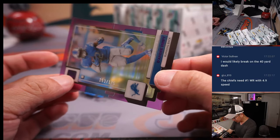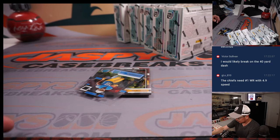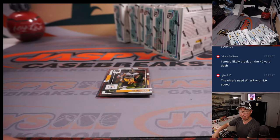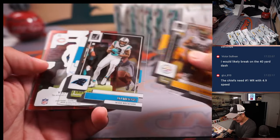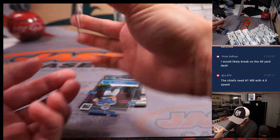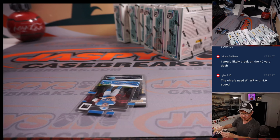There's DeAndre Swift, 153 out of 175. Lions, that'll be for Scott, last spot mojo. Do the Gabe's Chiefs, they do need a receiver with 4.9 speed. And here is Velus Jones Jr., 5 out of 49, rated rookie auto for Da Bears. McCoy with the Bears.